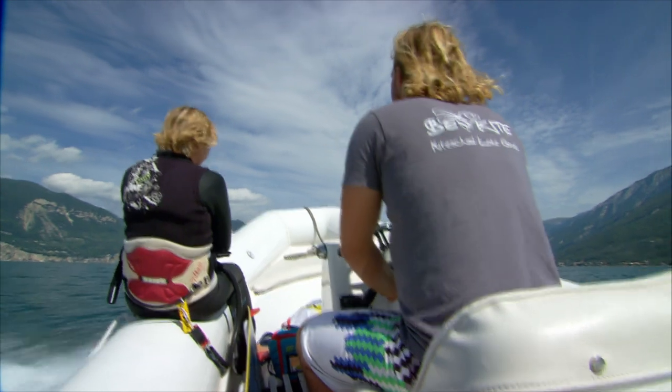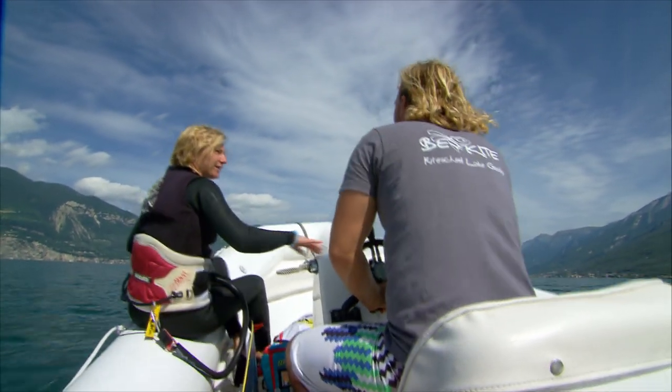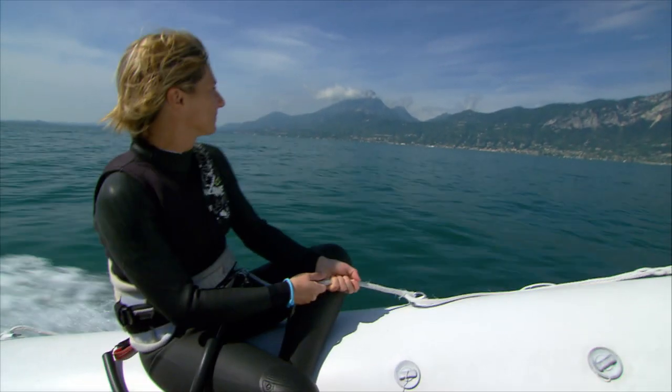Lake Garda is perfect for this sport because it's very windy. On some days, the wind blows from the north, a wind locals call peler, which comes from the mountains. It's a very strong wind. In the middle of the lake, she can follow the wind better than on the ocean. It's easier and more enjoyable.